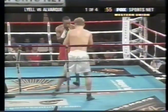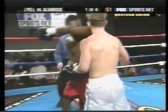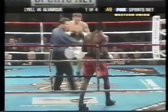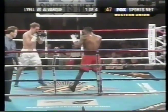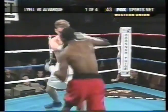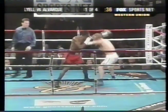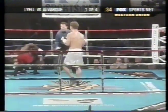Oh, good left hook. Alvarque ran into that left hook. Both fighters aggressive in this first round, as they should be. Only a four-rounder, you can't waste time. They have some work to do on that cut between rounds. Over the right eye, and Alvarque is aiming for that. Let's see if he calls that one. No, again, a push.